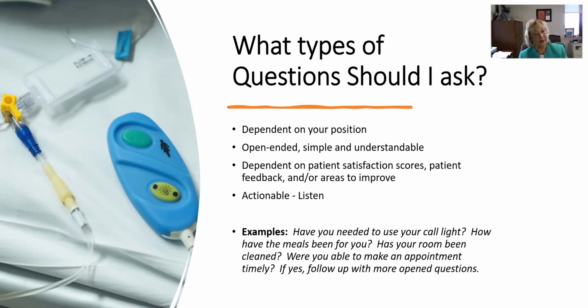And often when you're doing rounding, you're going to follow up and say, hey, I was in there when Dr. So-and-so made the rounds. They mentioned X, Y, and Z. Let's talk about that. And sometimes you're going to ask questions because you're looking at improvement in patient satisfaction scores, such as quietness at night, cleanliness of the room, pain management, or comfort of the nurse. You may want a particular script to make sure that's covered when you make your rounds, and you're looking to see, is the room clean? And regardless, they should be actionable and listed.